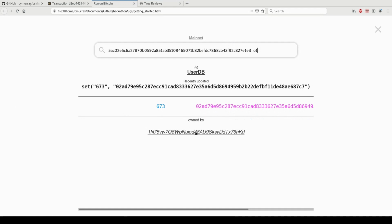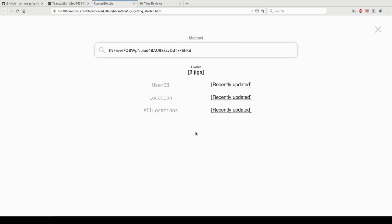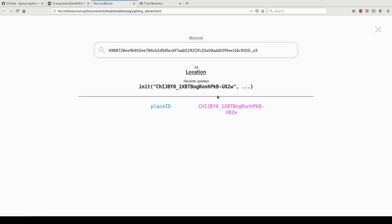So first we're going to go back to that public key that's owned by us, TrueReviews. So we still have that user database jig, but we also have this new location jig. Let's take a look. You can see we're storing on-chain a location jig that holds the Google Place ID for the place that I just reviewed.